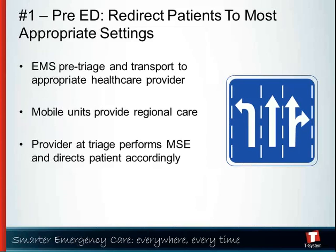the other strategies are that there are indeed mobile units going to neighborhoods to act as a little bit of an urgent care to take care of patients right in their own neighborhoods. And then, of course, we'll be talking more about this, but providers at triage to perform medical screening exams and triage them directly to clinics rather than having them go through the emergency department. That's a strategy that's being utilized at a number of places as well.